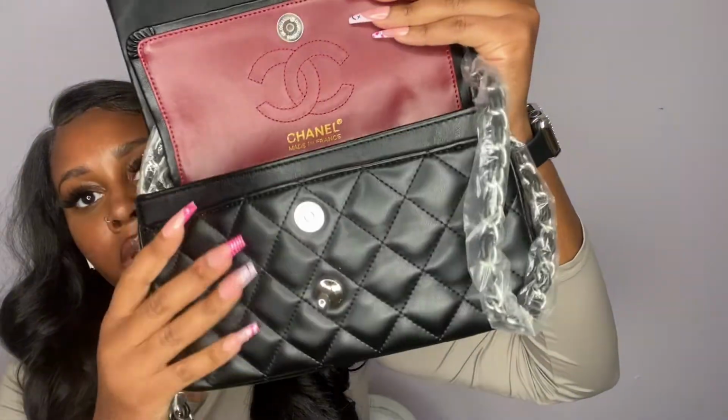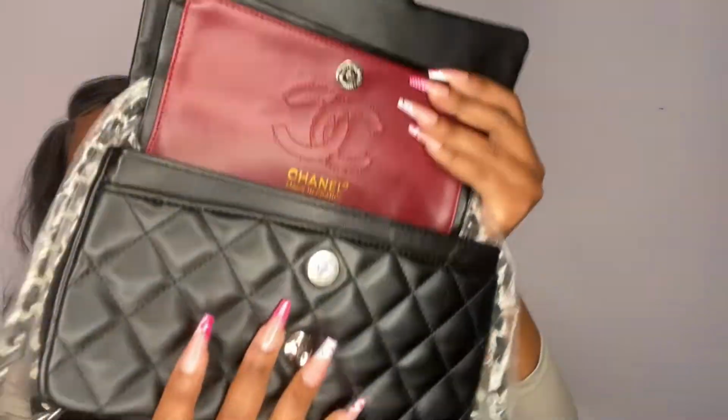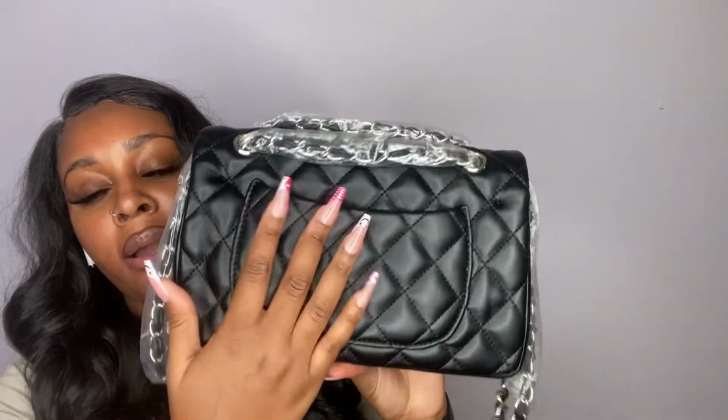That's the color of it. That's the front. This does have a smell to it. That part. This is the back. I love the way this feels. It's not leather. I don't know what this fabric is called, but yeah.